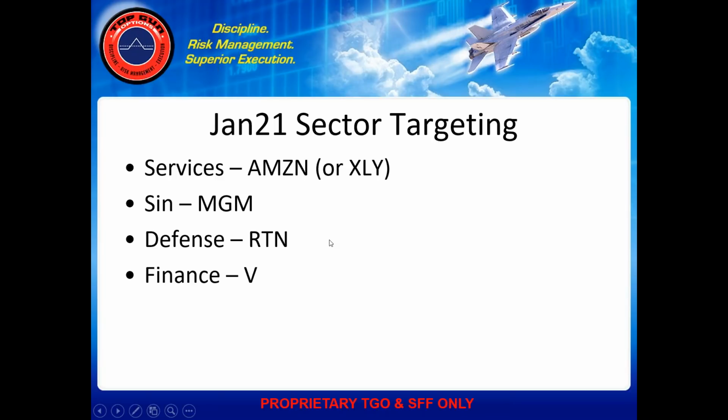Our finance trade is Visa. We love Visa. We'll take a look at our Visa position tomorrow in accelerated retirement. We have a long-term bullish trade on Visa. We also have a bull put spread and a bear call spread, looking at an iron condor that's looking very profitable right now.